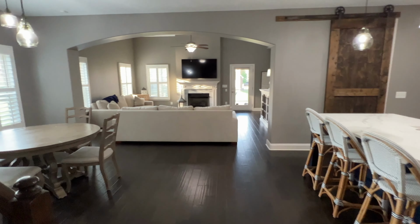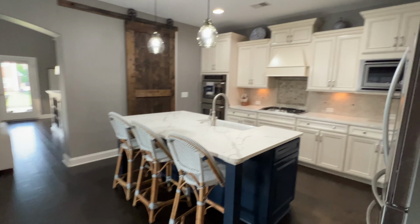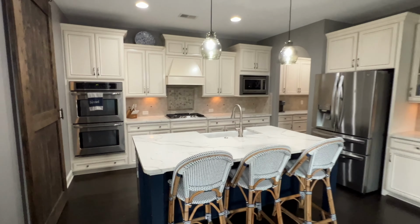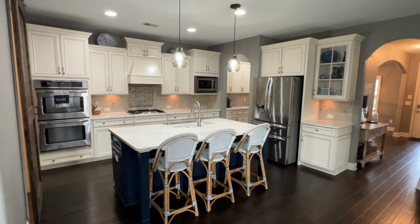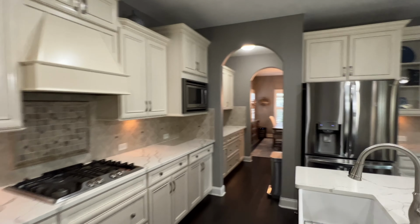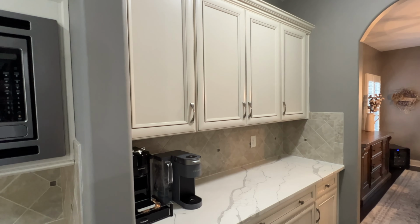All right, here we go. So you step in and look how open this is. Isn't that awesome? Kitchen is so open. This floor plan, guys, has it all. And I'm not bullshitting you guys. I'm serious. It's got it all. Kitchen, open, butler's pantry. Check it out. How cool is that?